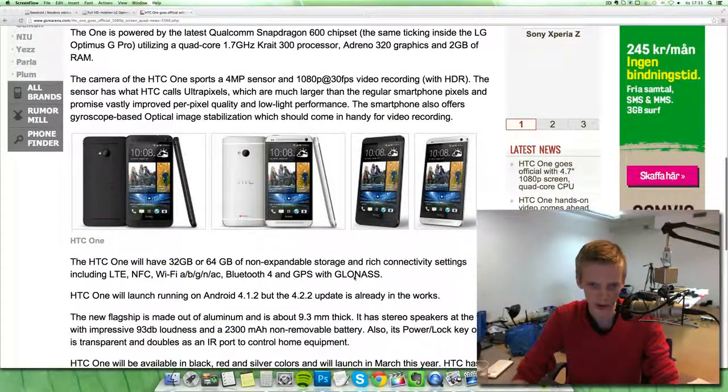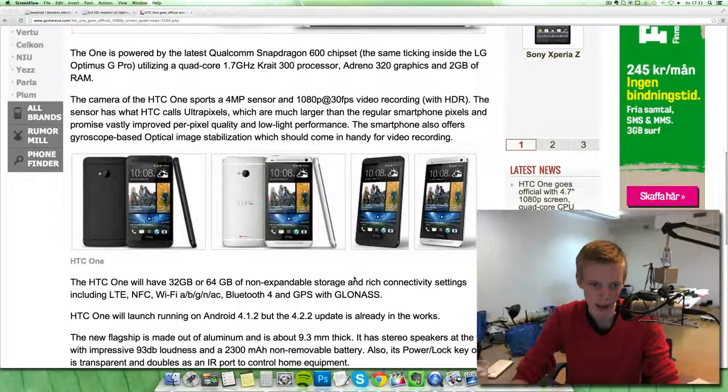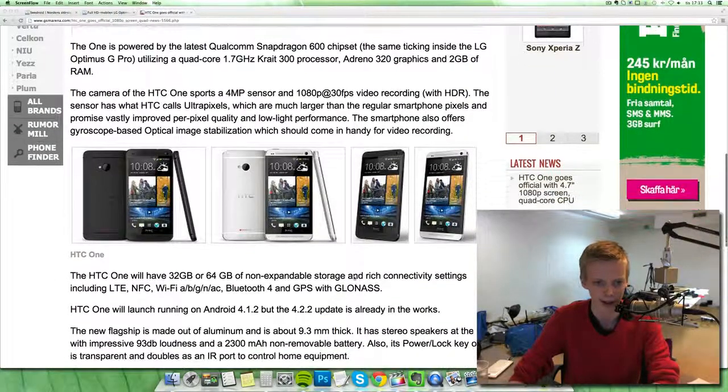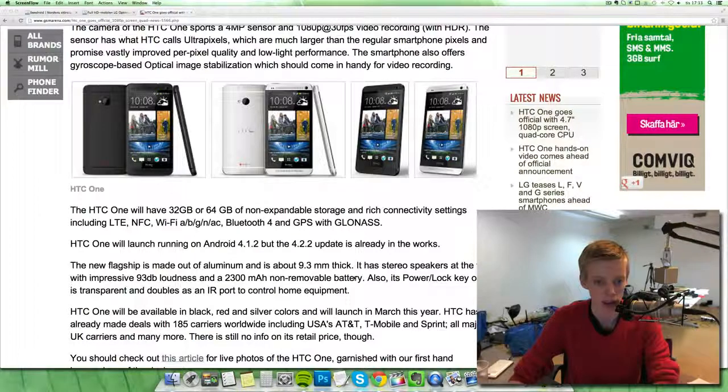And then also it's interesting because it seems to have some new kind of sensor. It has some kind of 4 megapixel sensor, 1080p at 30 frames per second. I'm not sure if it's only a 4 megapixel camera or if it has an 8 megapixel camera or a 30 megapixel camera, but it seems like you can do 30 FPS video recording with HDR mode. And it has a kind of sensor that HTC is calling ultra pixels. So the camera should be improved.